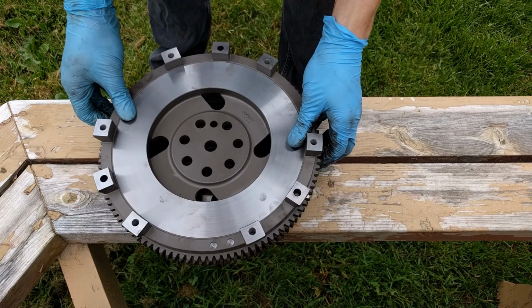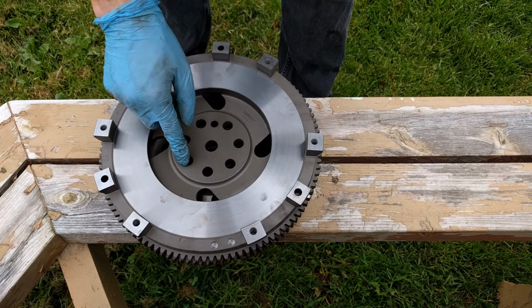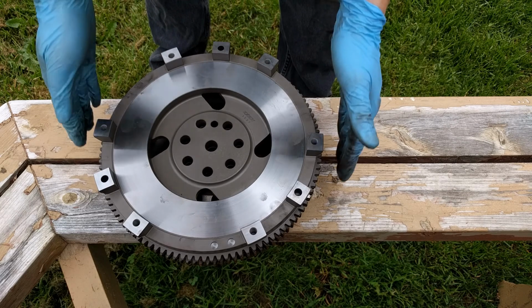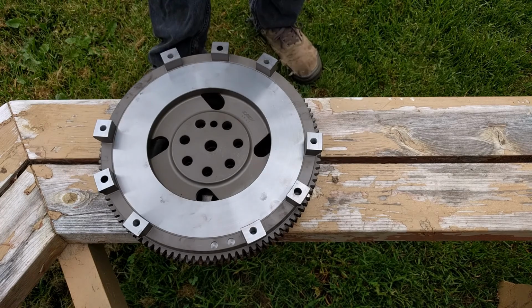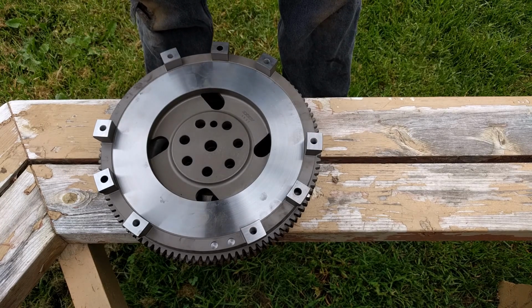This is interesting, and I didn't know this. These two bolt holes are actually slightly further apart than the other ones, because if you don't have it clocked the right way, it doesn't line up. But yeah, definitely the same diameter. So they did have the right flywheel, just didn't have it installed right apparently, at least the starter.